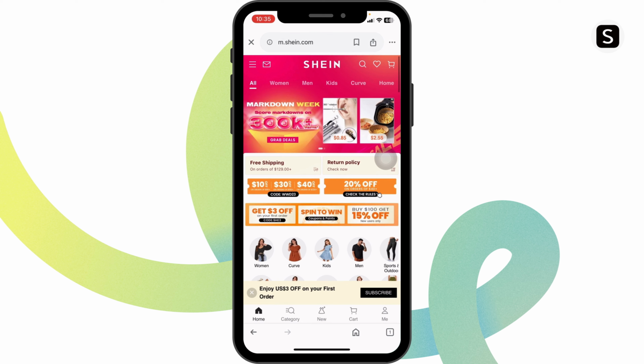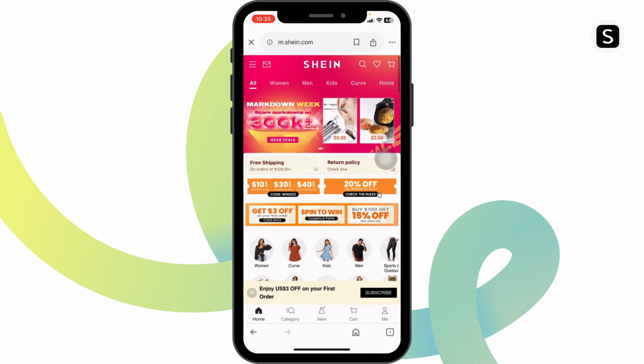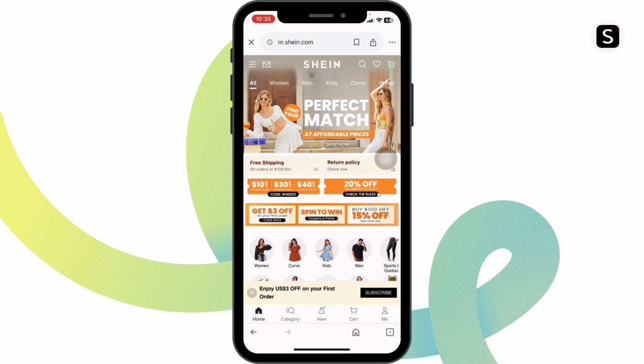Once you're on the website, go ahead and log into your account. Make your purchase and proceed to check out. While you are on the checkout page, you're going to find the section of codes. Over there, type in your code and confirm your purchase. With that, you're going to get the discount on your order.